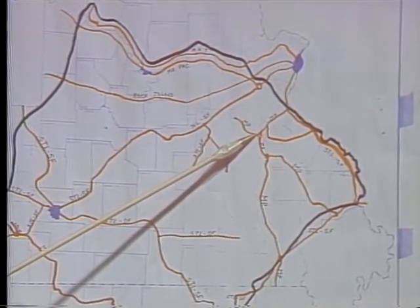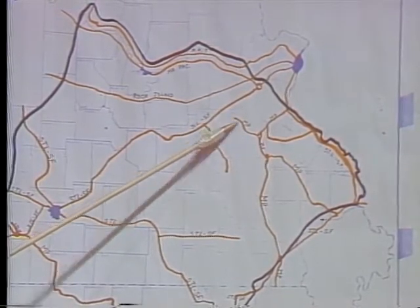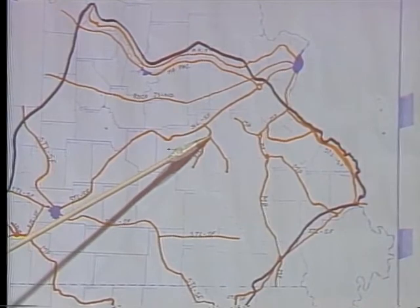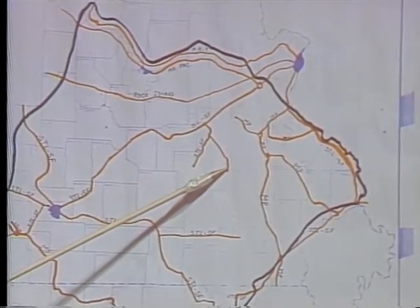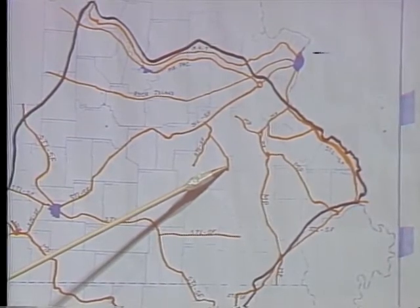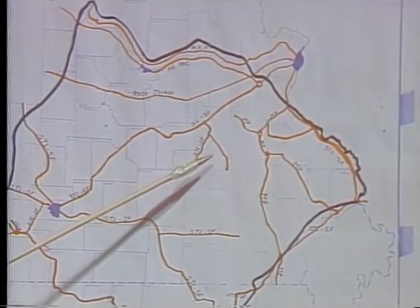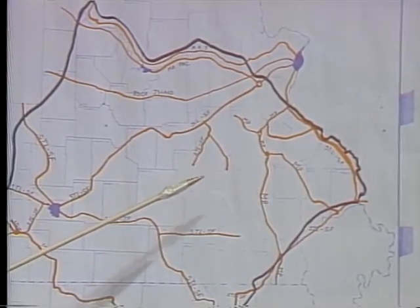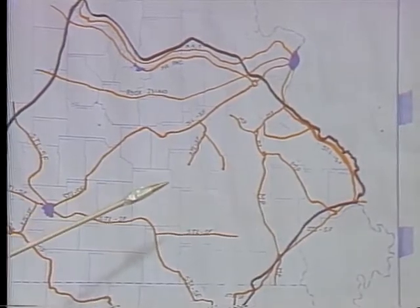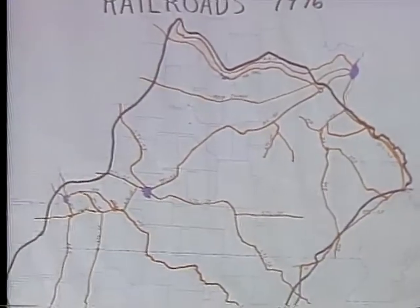The most recent of these are the spur line that's been built to Pea Ridge, which is an iron mine in Washington County, and the spur line of the St. Louis and San Francisco, or the Frisco, built out to the new lead belt in Iron County. Really, the history and geography of railroading has been one of decline. And if we can look at the next poster, we see an example of this.